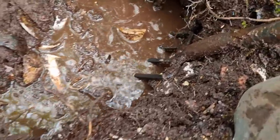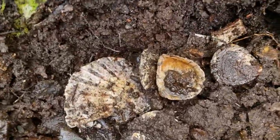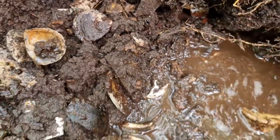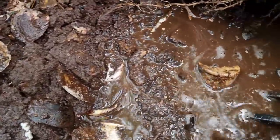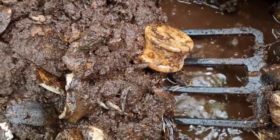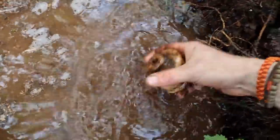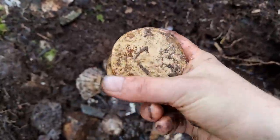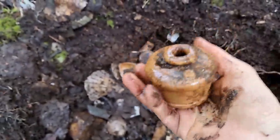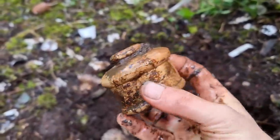Well, here we go, look. Another example of the old Lucky Dip. There's shells and oysters and all sorts. That means it's probably household stuff. And look, I've just done the same again. Pulled this out, look at that lovely ink. That's beautiful. Nice stoneware ink, nothing on it. Really substantial, perfectly formed inkwell.